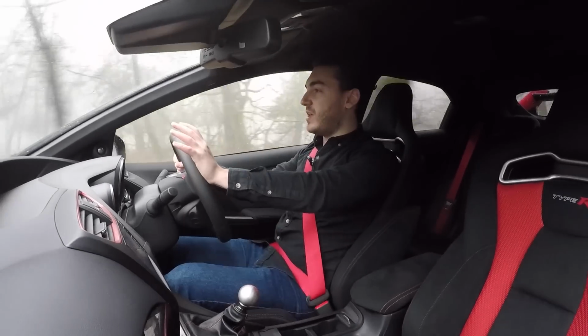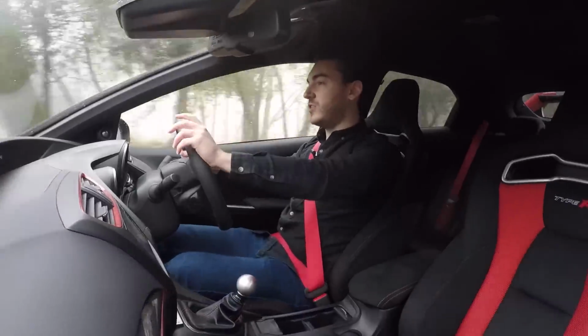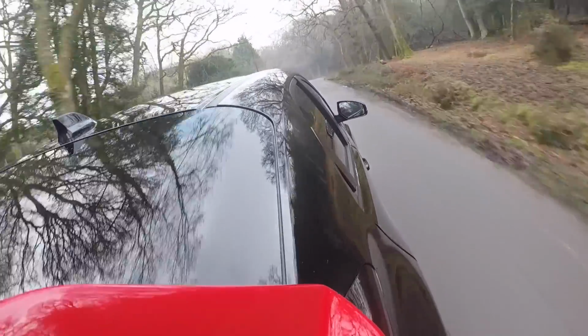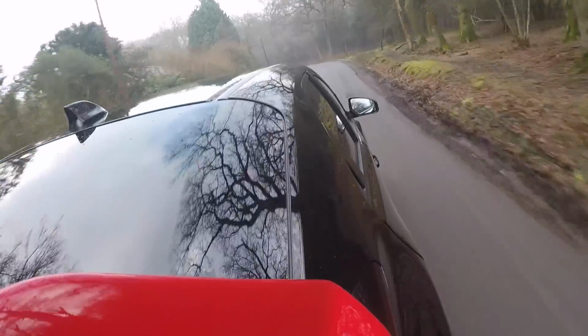And it's that element of being front wheel drive, I think, that makes it a bit more of a challenge to drive quickly, and certainly makes it more entertaining than some other all-wheel drive hot hatchbacks.